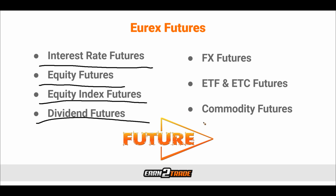Then we have the dividend futures. The category of dividend futures includes over 200 single stock dividend futures and more than 20 equity index dividend derivatives. This grants investors exposure to dividend-paying companies or a selection of companies by sector, which could be insurance, oil, gas, telecommunication, automobiles, banks, and more, obviously.